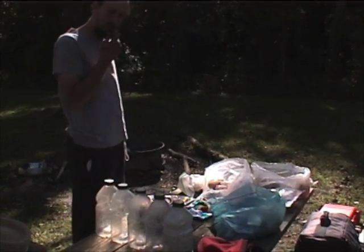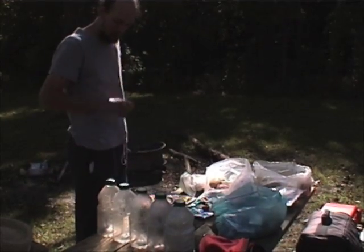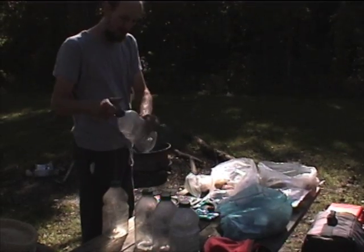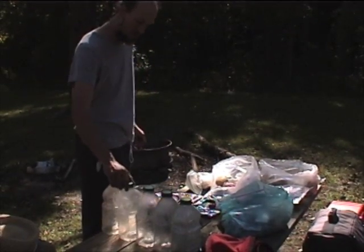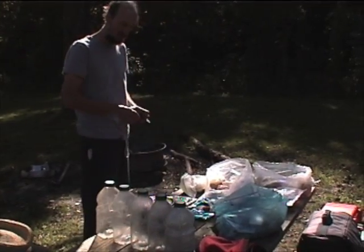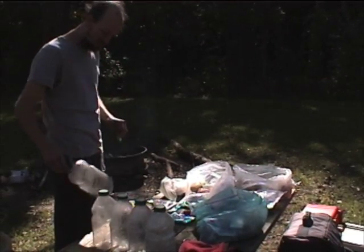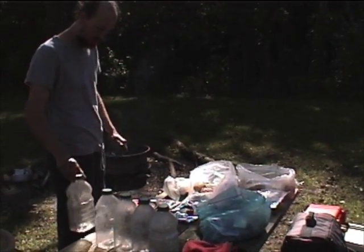What kind of plastic bottles we got here? These are just some juice bottles. Half a gallon each. So we got a total of about 3 gallons, including the other one. They've held up pretty good for the last week, so happy with that.